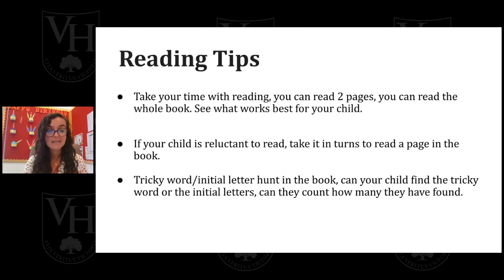So just some reading tips now as we go forward. Just take your time with reading. As I said, it can be quite frustrating if the children are struggling, or if they're just saying, I can't do it, I can't do it. We want to encourage the children to have a love for reading. We don't want to make them frustrated, or we don't want to see them struggling. So if it means that they just need to read one page a day, that's absolutely fine. At least they are reading and exposing themselves to more words and practicing those skills. So take your time with the reading. You can read 2 pages, you can read the whole book.